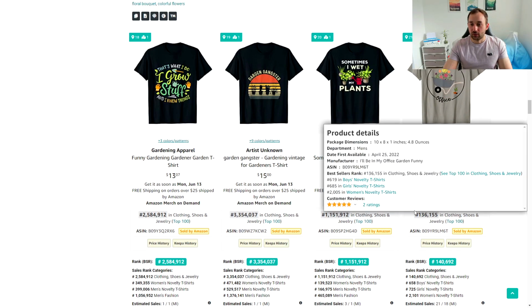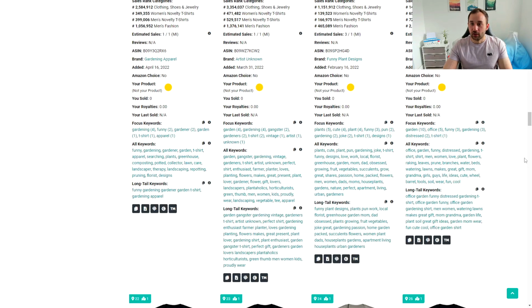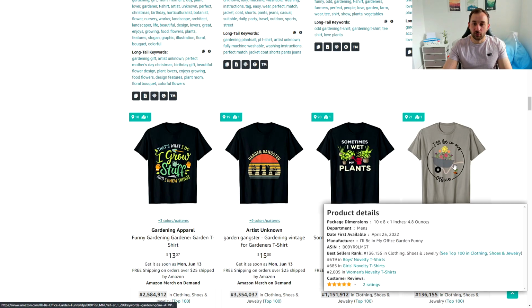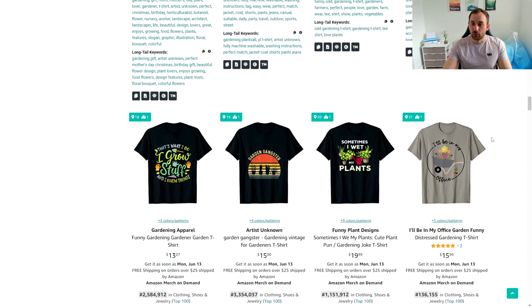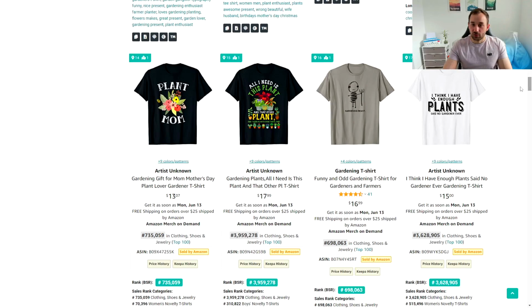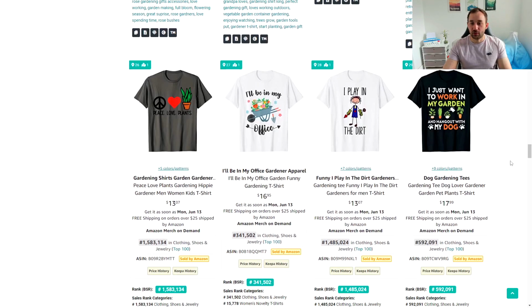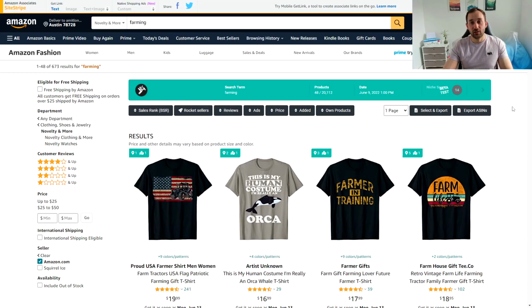And as we can see right here, 100,000 BSR, there's definitely some potential. Another tip with this t-shirt, as you can see, they've not chosen the black color for their design, and they've gone for this sort of slate grey. So that's another way to stand out in search results. These people have done it as well. I hope you enjoy this gardening niche. As I said, try and niche down a bit, but there's definitely a lot of potential for this during summer. So once again, a bit of a bigger niche for this summer.